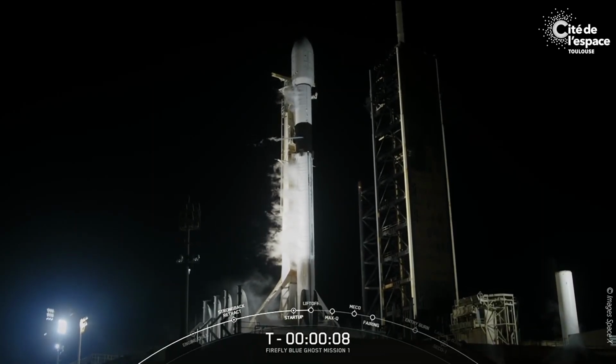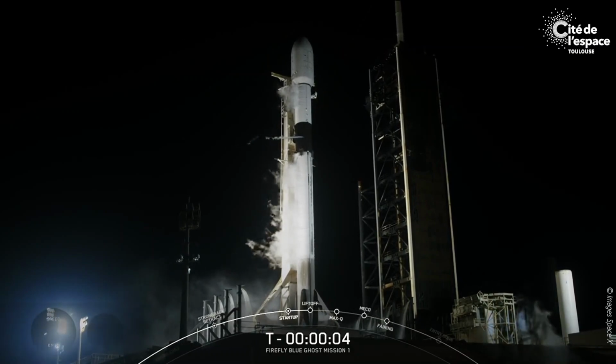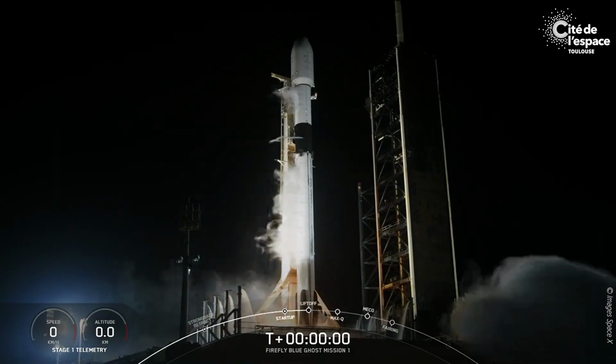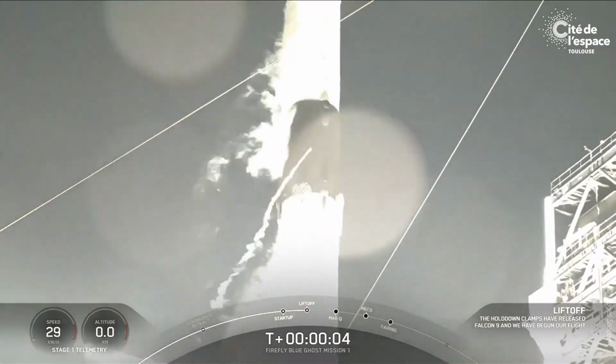10, 9, 8, 7, 6, 5, 4, 3, 2, 1. Ignition. And liftoff. Go Firefly, go ispace, go Falcon.